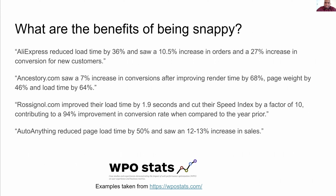So what are some benefits of being a snappy website? Here's some more case studies. I got these case studies from WPO Stats. It's a great website for case studies on performance. Particularly, there's a focus on front-end performance, like in this talk. But obviously, I think there's case studies in there of optimizing database queries or adding indexes as well. So not just front-end performance, but I think the first example is a great one.